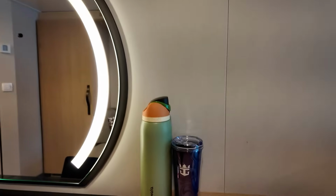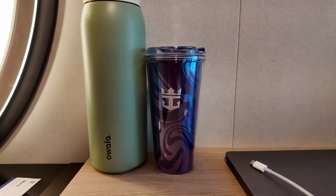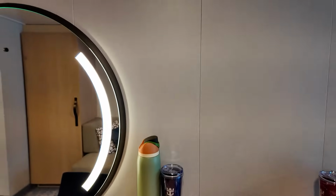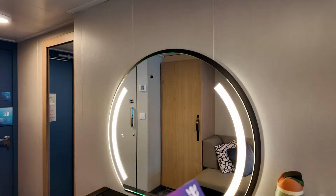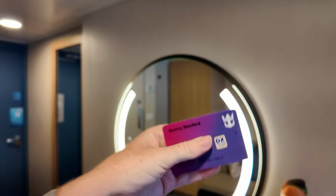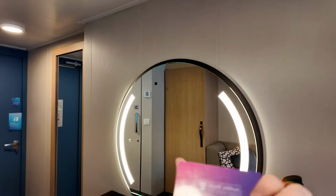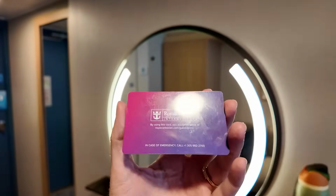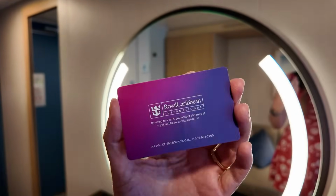You get this refillable cup that works with the Coca-Cola Freestyle machines on board when you have the drink package. So you get that free soda. And then you also get this little sticker right here. You put it on your room key, which is really important actually. It's your whole Royal Caribbean access pass, everything. You need this, bring it everywhere, don't lose it.